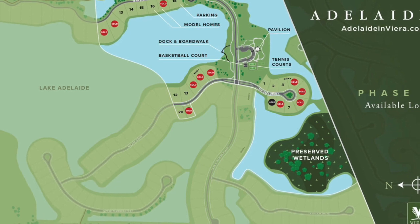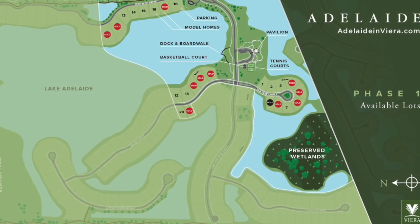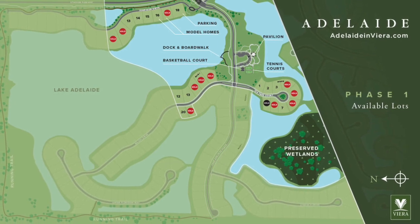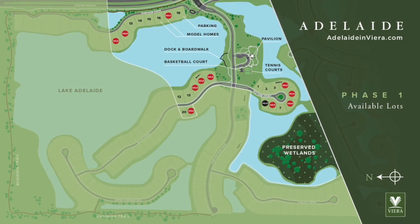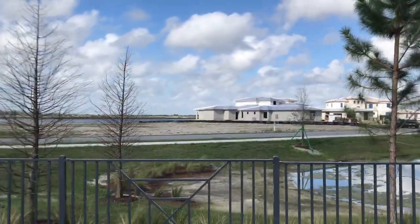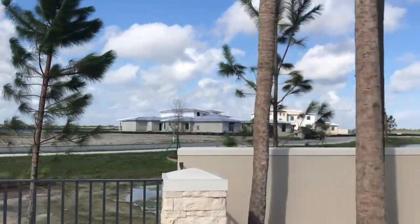This community will consist of more than 140 home sites, which have captivating lake and natural preserve views. Adelaide will also be divided into three estate neighborhoods. The heart of this community is Lake Adelaide, which is a 120-acre recreational lake.